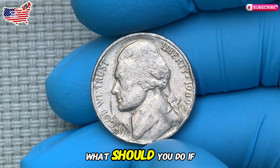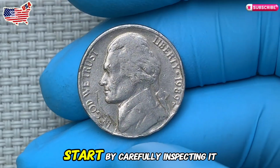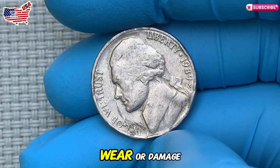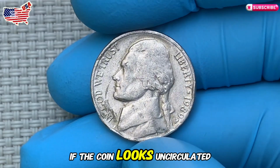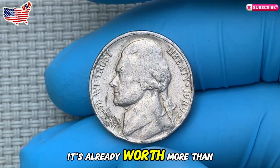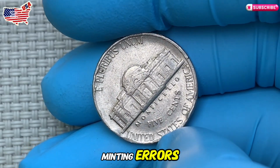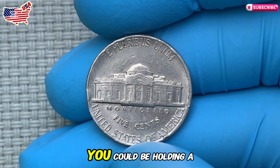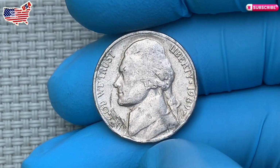So, what should you do if you find a 1989 Jefferson nickel? Start by carefully inspecting it. Look for any signs of wear or damage that might affect its value. If the coin looks uncirculated, it's already worth more than a regular nickel. But if you notice any minting errors, like a double strike, off-center strike, or die crack, you could be holding a true rarity that could be worth thousands of dollars.